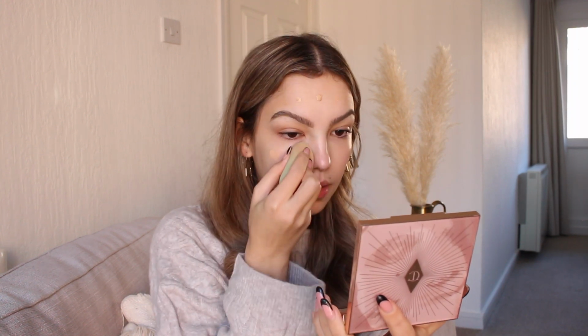This is definitely a tinted moisturiser, it's not a foundation. I'm not really a foundation gal, so this is the closest that I get. There we go, that is the tinted moisturiser, and I love it just as much as I remember. This was probably one of the first tinted moisturisers that I ever used, and I fell in love with it immediately.